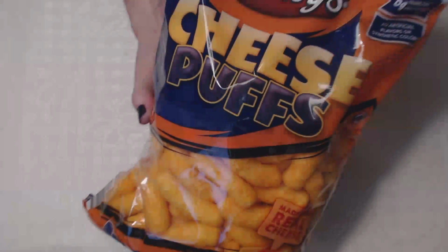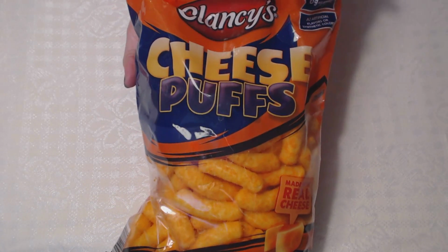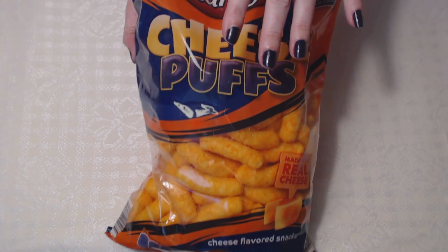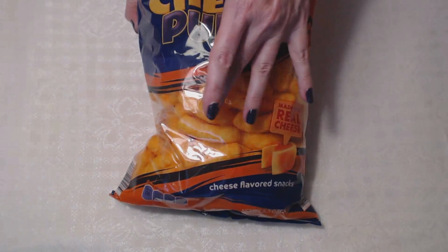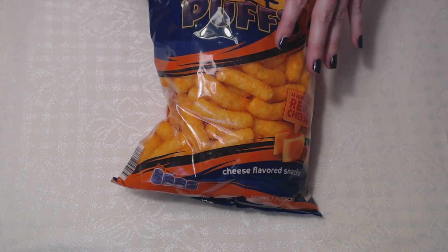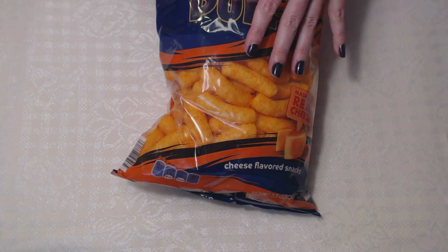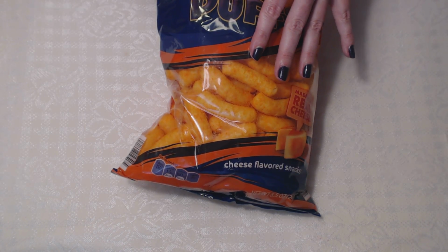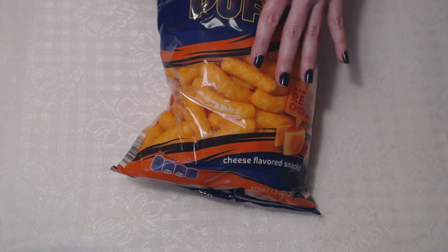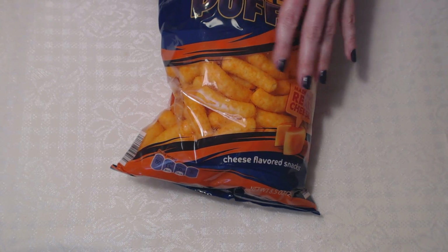Okay. And this is an item that I have bought before. These are Clancys, which is the Aldi brand. Clancys cheese puffs. You see here. And my kids love these. They're really good for snacks in their lunch boxes. I'll just have them put a few in a Ziploc bag, and then they can put this in their lunch box, and they can have this with their lunch. I don't let them have a lot, but cheese puffs were one of my favorite snacks as a kid too.